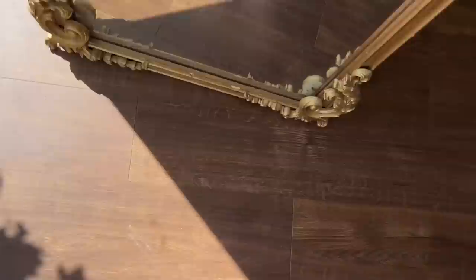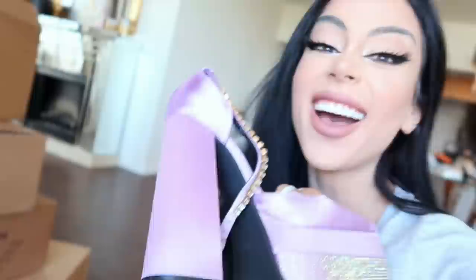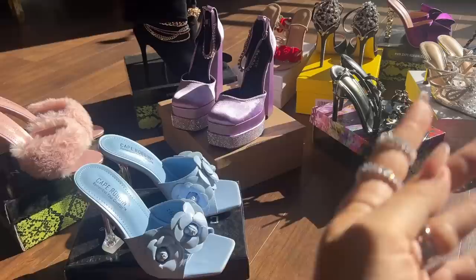But anyways, these are also super comfortable because of the really thick heel and platform. Wow. Oh yeah. We could run all night, run a marathon. Again, disco party. Somebody call me. That is all the shoes I bought on Amazon.